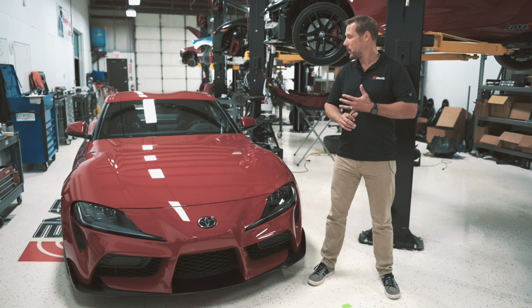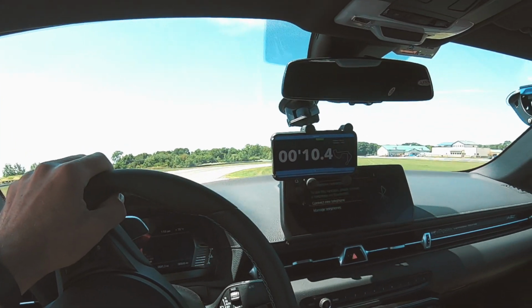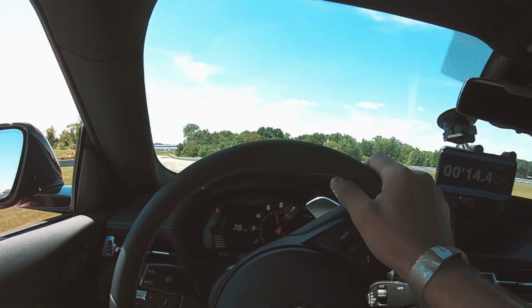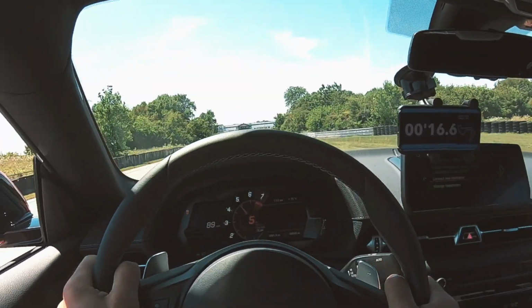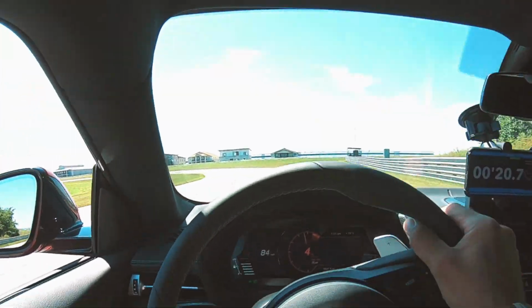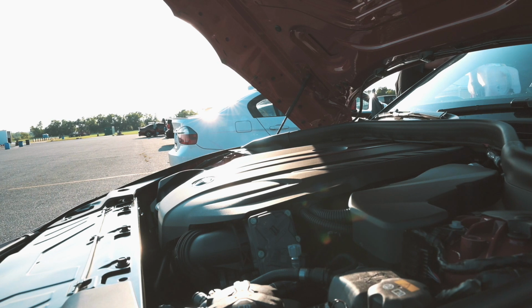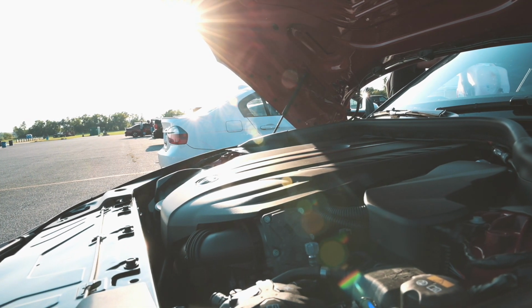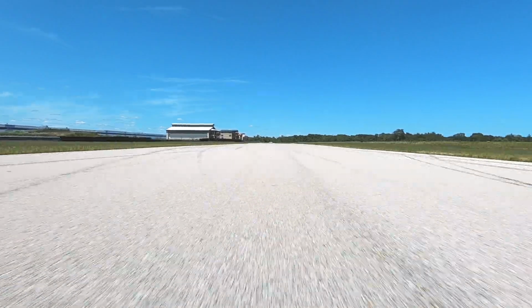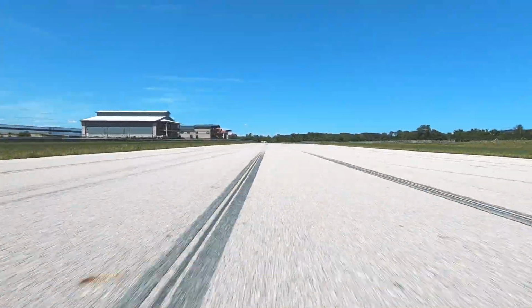I like the handling of the car. The overall lateral grip was really good, especially in the high-speed corners. It rewarded a good entry. Getting on the throttle early, you can steer the car with the throttle and steering input, and get it pretty neutral in the corner and get around there pretty quick. Also, the power of the stock car is actually pretty good. I was hitting 112 to 113 miles an hour on the back straight. Pretty good for a stock car, but always room for improvement.